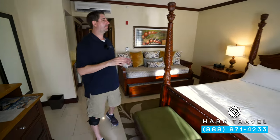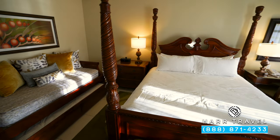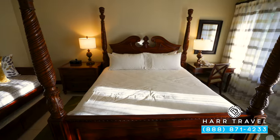You have your large four-poster king-size bed. On both sides, you're gonna have a nightstand. You have your Bluetooth speaker. I love that on the lamps, they actually have an extra plug so you can plug right in to charge.